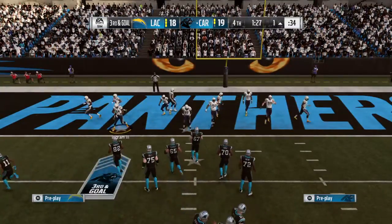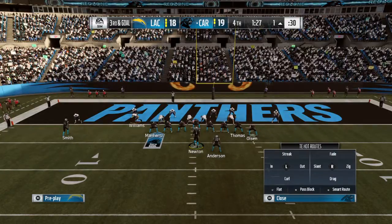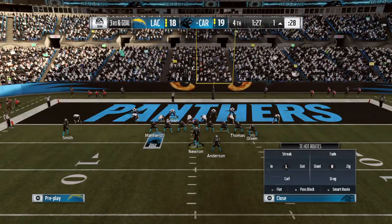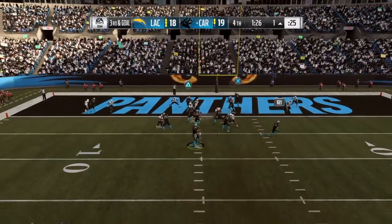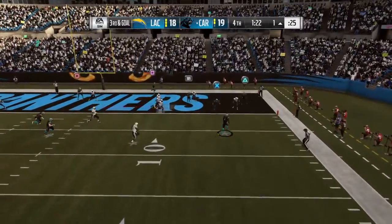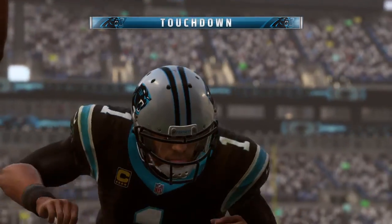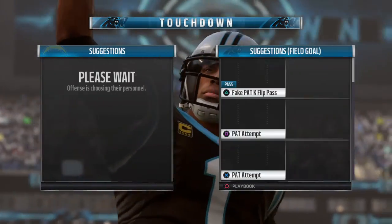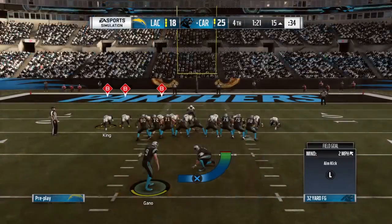Tired bodies on that field, but this is a big play, third and goal. It's a lot of tired bodies on this field. Newton to it's throw. Who are you going to throw it to? Oh, he's going to run it in. Right. And that's Newton. So a quarterback scramble, certainly a pass play, but he saw something, tucked it, and got in the end zone.